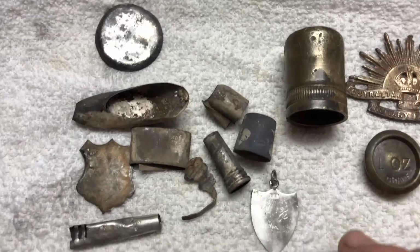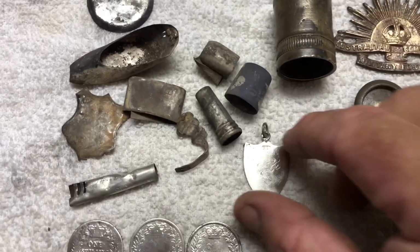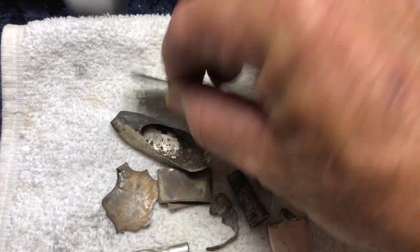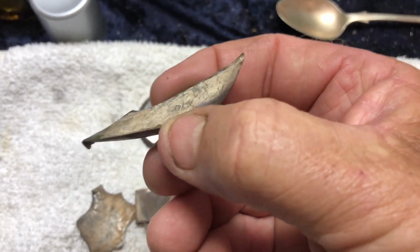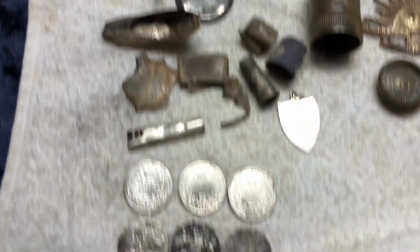These silver items up the top are just all the random silver bits that you find. All your pipe stems, little silver shields. That one's obviously a pendant. Pipe stems, and there's actually a sterling silver pocket watch back there. And this one's quite interesting. I think it's actually a doll's shoe. Yeah, but it's got a hallmark on the back. That's an interesting one. Quite ornate.